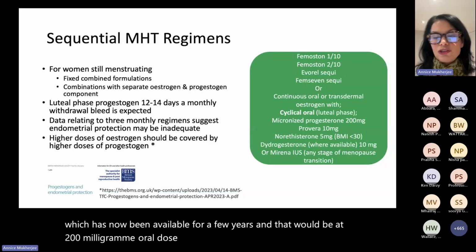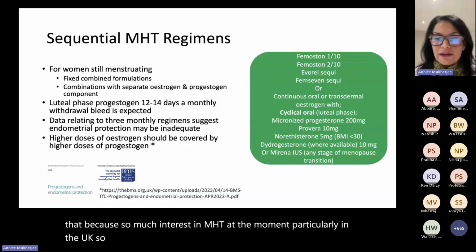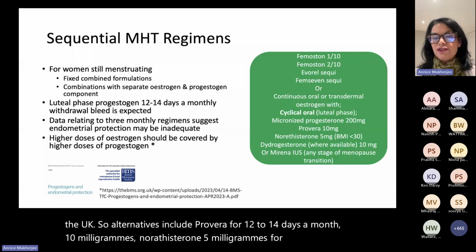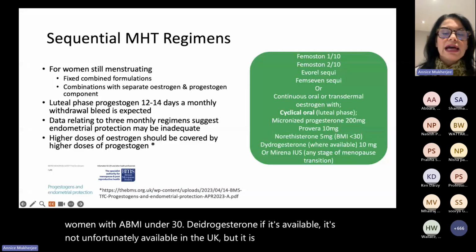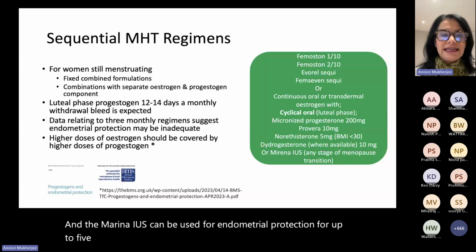But there have been shortages of that because there is so much interest in MHT at the moment, particularly in the UK. So alternatives include Provera for 12 to 14 days a month, 10 milligrams, norethisterone 5 milligrams for those women with a BMI under 30, and dydrogesterone if it's available. It's unfortunately not available in the UK, but it is available in some countries. And the Mirena IUS can be used for endometrial protection for up to 5 years at any stage in the menopause transition.